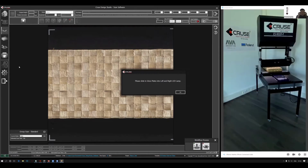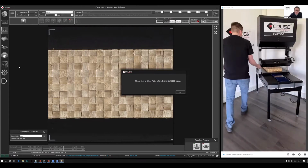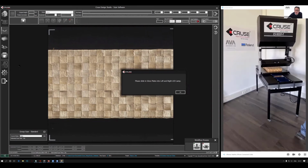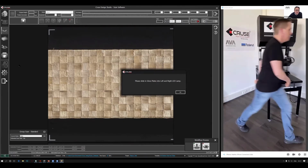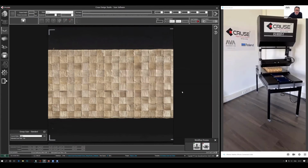Okay, I need to change the plates again. 1 second. Okay. So if you've got any questions about the Cruse scanner, please feel free to ask via the chat or the Q&A, and the team will answer those. As Jens explained at the beginning, Cruse have a number of wider format scanners available. This is the new mini scanner that they've recently developed.